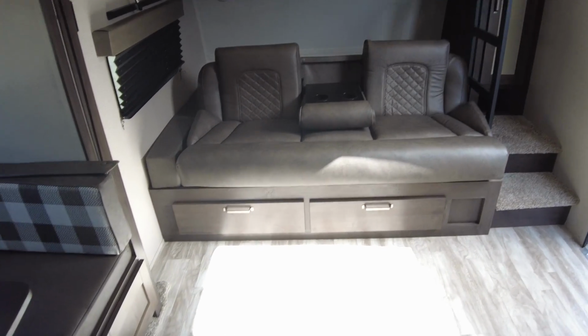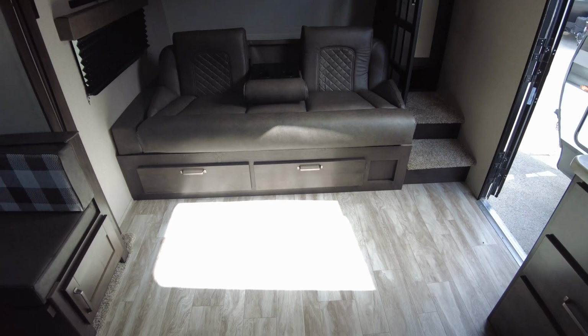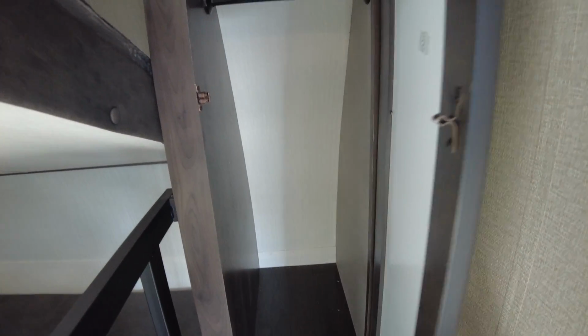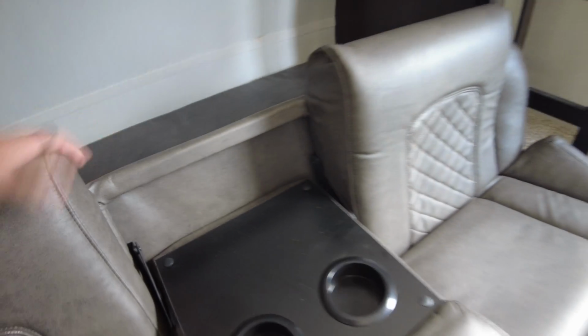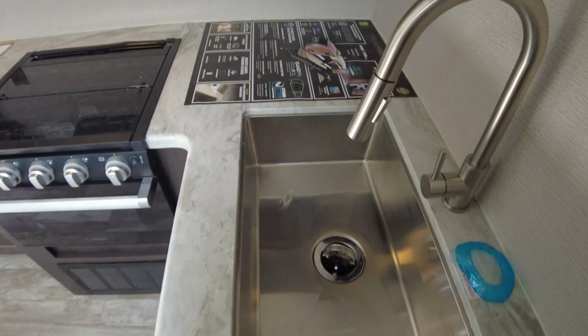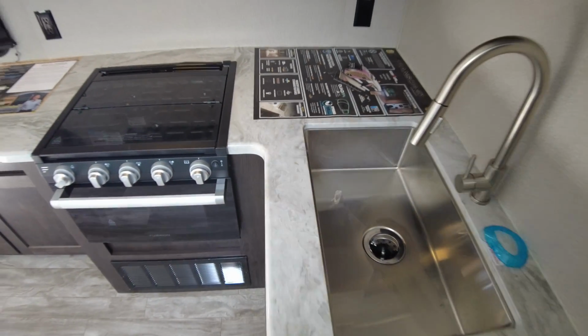Notice that Grand Design puts storage everywhere you need it. Anywhere they can put a cabinet or a drawer or a closet, they do. So that's kind of unique. You could use this back part just for storage, and this pad will come out and gives you even more storage if you want to use it just for storage. And then Grand Design doesn't do any plastic toilets, all porcelain.